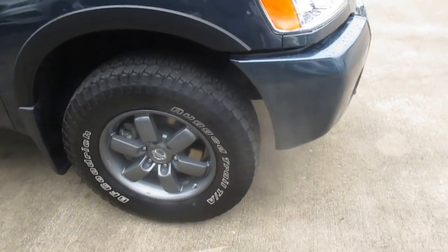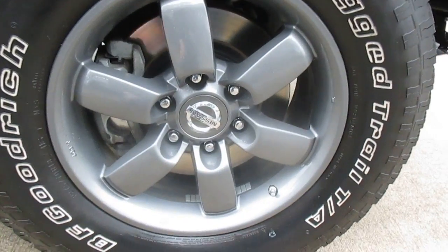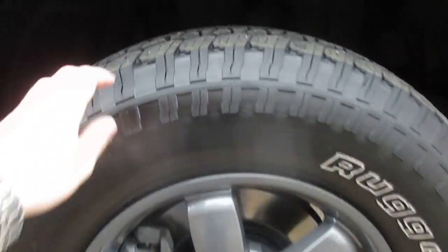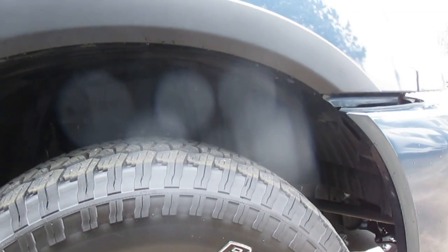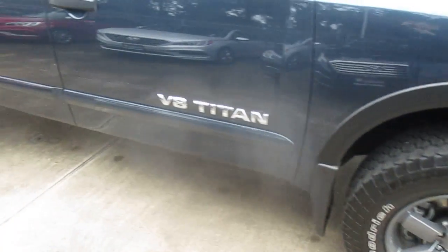And then, of course, one of the defining features that you can get on a Pro-4X are these graphite painted aluminum alloy wheels. These are 18 inches in size, and they look absolutely awesome, especially with this medium blue with these dark gray wheels. And of course, as you can see on this one, there is a lot of suspension travel in there. You can look all up and down in there. I could probably fit my head in that hole. I don't really want to try, but there is a lot of suspension travel in there, and that's all thanks to the upgraded off-road suspension.